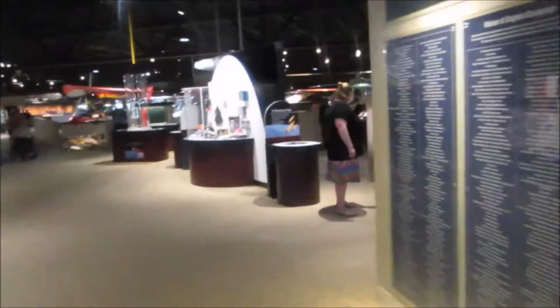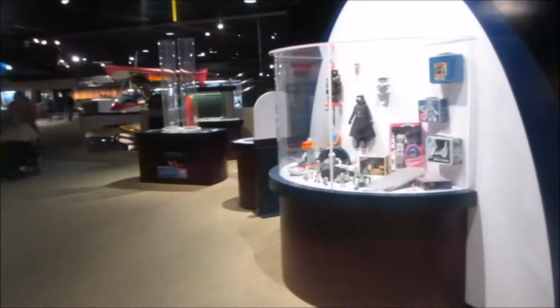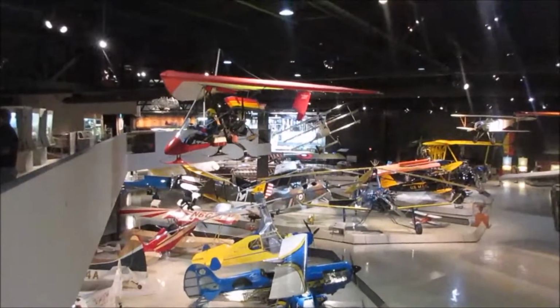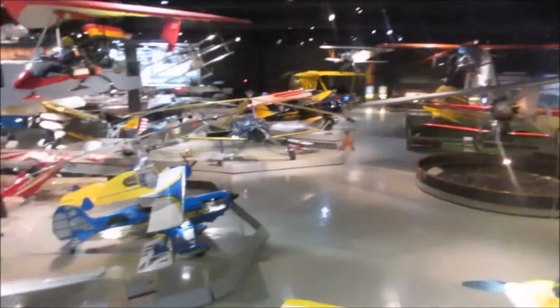So here's a little activity center. And like here you can pop this up. And then here is the second area. So we're gonna go down here in just a second. This place is pretty cool. This is probably the third or fourth time I've been here, but it's kind of cool.